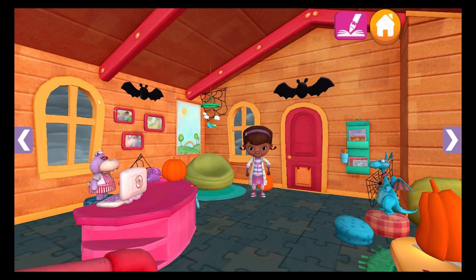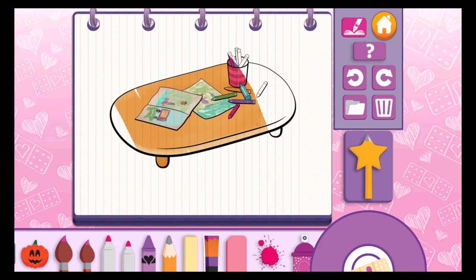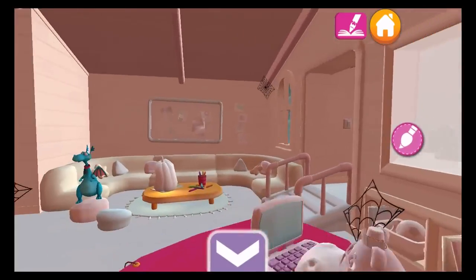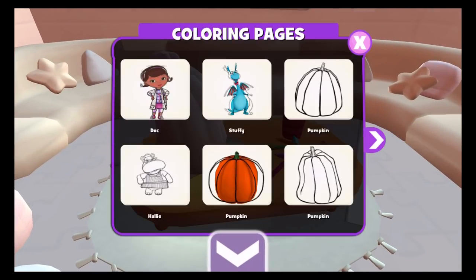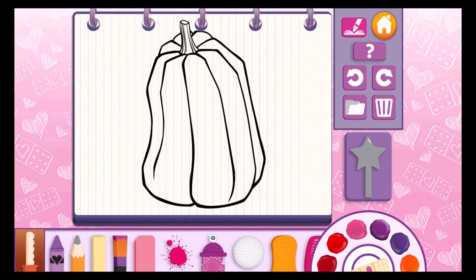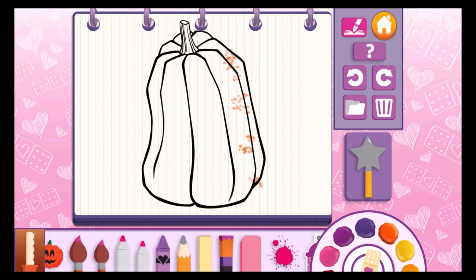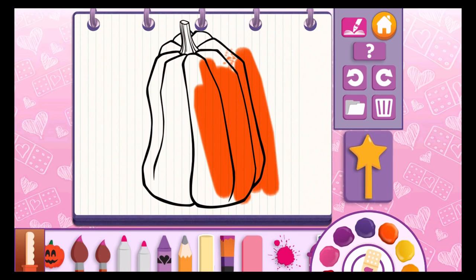The floor. Doc McStuffins, doctor to stuffed animals and toys, but you can call me Doc. Oh, the magic wand! That looks super! Hey, look at all these great drawings! Some spray paint. Red. Orange. Chalk. Oh, the magic wand!